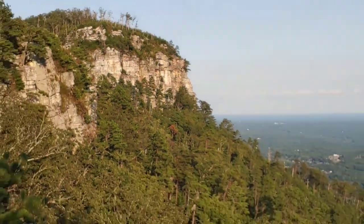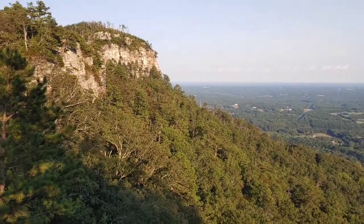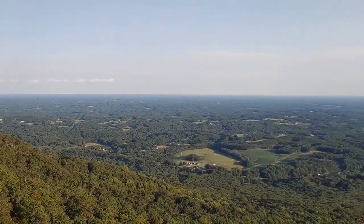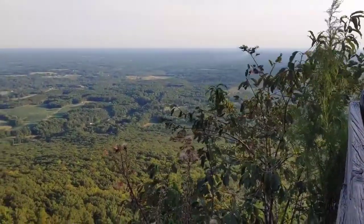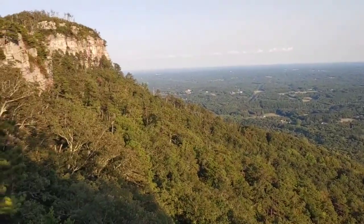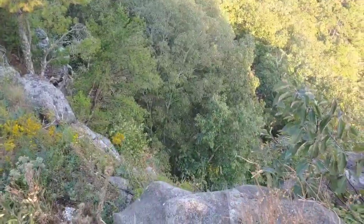Unfortunately, there was a death a few weeks ago. A lady fell 90 feet. And it's not the first ever reported. I have a lot of friends who are in emergency services, and they actually train off the side of this mountain. So it's pretty neat, but not a place you want to fall.